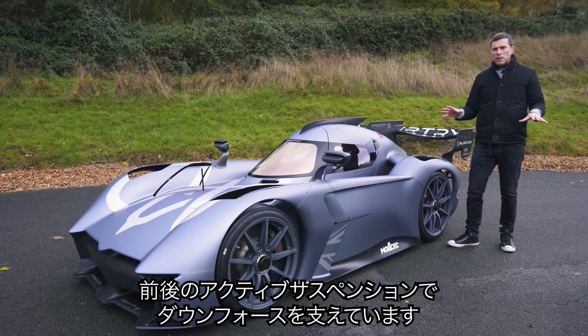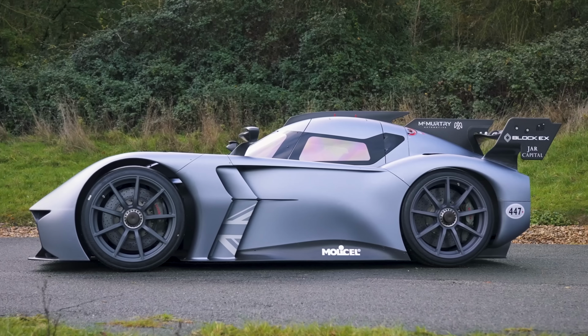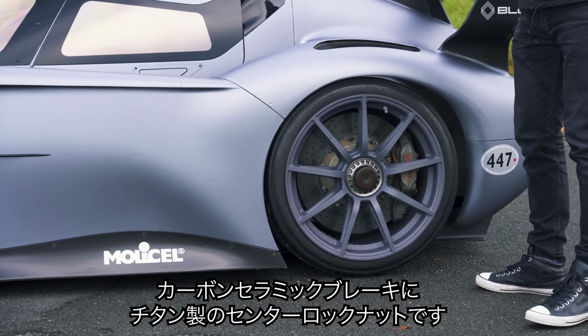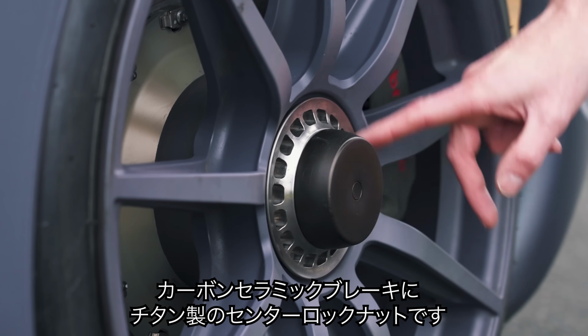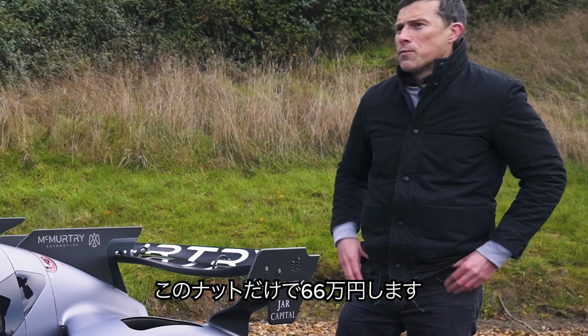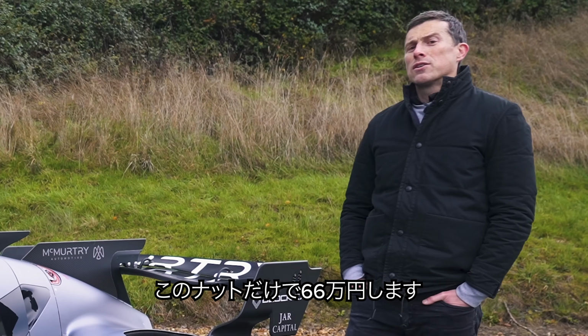Also it's got active suspension to cope with all that crazy downforce. Then there's the wheels. They're 19 inches in diameter and lightweight magnesium. You've got carbon ceramic brakes and centre locking nuts that are made out of titanium. They cost £1,000 a piece, which means that you've got £4,000 worth of nuts.